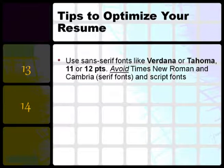So use sans serif fonts like Verdana or Tahoma, at 11 or 12 points, instead of Times New Roman and Cambria, which are serif fonts. And don't use script fonts. So don't use Times New Roman, Cambria, or script fonts. The system doesn't like those either. Calibri and Arial, those are okay to use. But the preferred ones that work the best in the systems are Verdana and Tahoma.